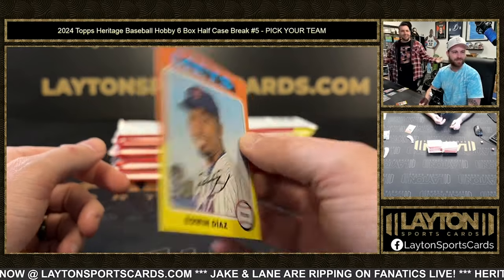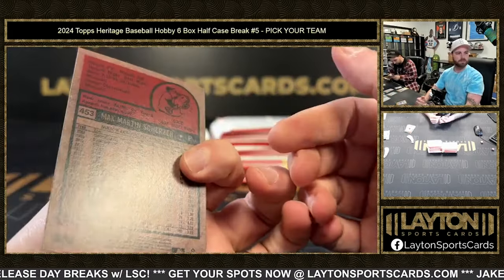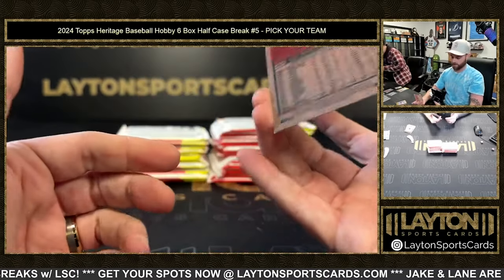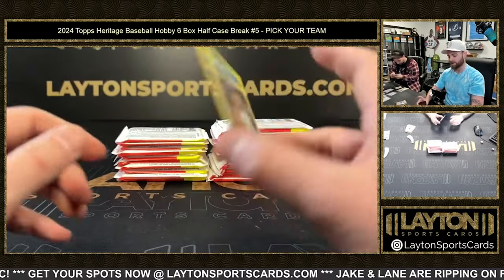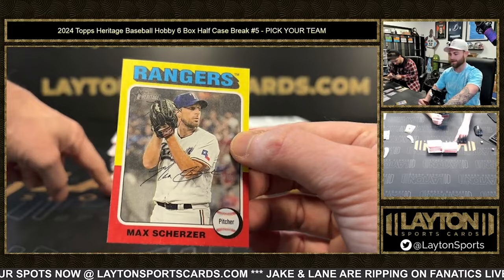Edwin Diaz Mets flip stock. Flip stock Scherzer Rangers. Jesus Christ. This is just unbelievable, guys. Again, these should be two to five copies, these flip stocks. And we've had, this is the fourth box now where there'll be one per pack.